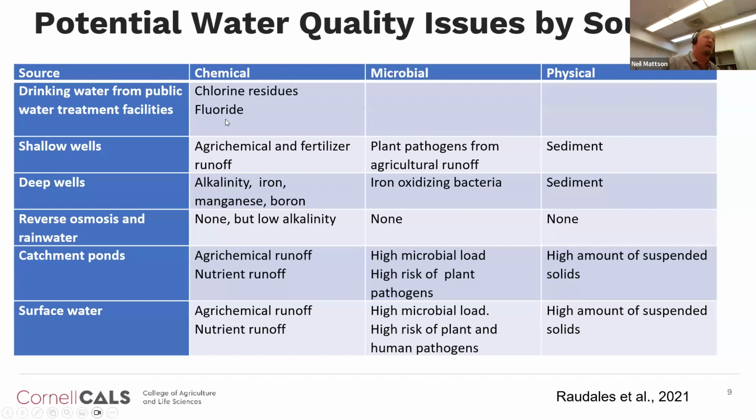And then occasionally we're worried about fluoride if that's added for tooth health.